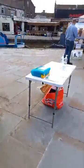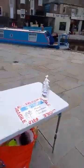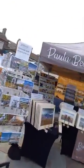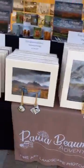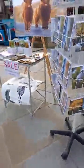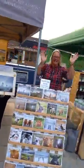So first of all, we'll turn you around here. So here we are on our way in, all the usuals. First stall up after a couple of weeks away is Paula with her lovely landscape and wildlife photography. She's got a little sneaky sales table there today.